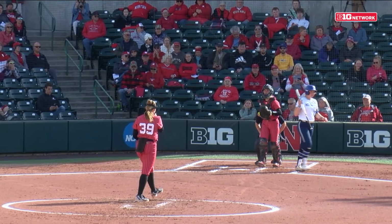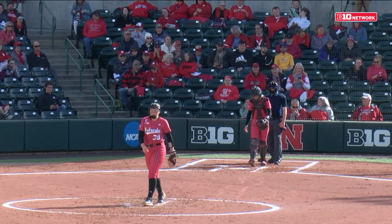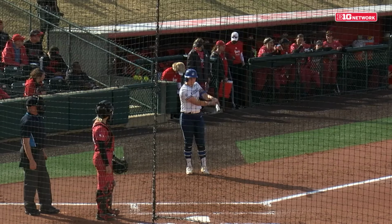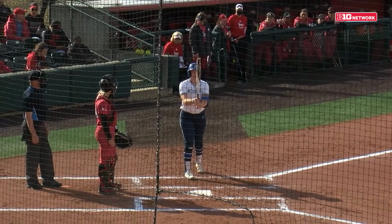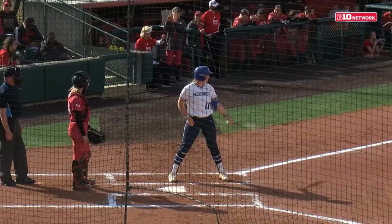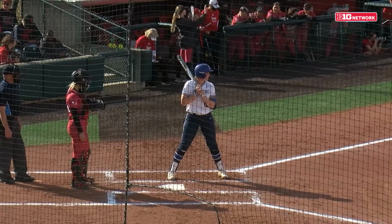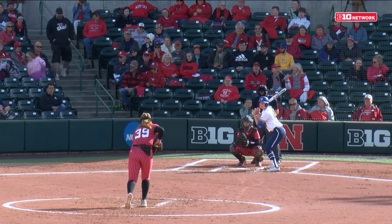And Farrell with a high fastball there. Count goes to 1-1. Dolan hitting .278 in the season with a .422 on base percentage. This is her first at bat of the day, and her team trails 0-6. Yeah, let's see if Dolan can get something going here for Creighton. They've only had 1 base runner as a 2-out walk back in the first inning.